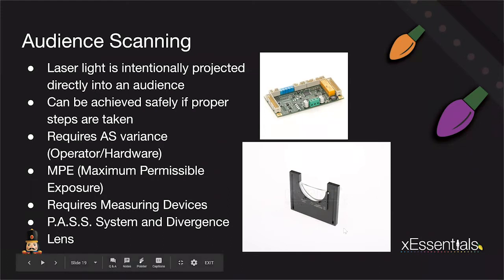So this is a divergence lens. As you can see, it's kind of a half moon lens. And the idea is once the laser beam scans low enough to where it's hitting the audience, it's actually spread out. And we call that divergence, when a laser spreads in space to where the power is being dispersed over that area. Basically, what you have to do is set up measuring devices and measure the lasers where the audience would be standing, and measure that to make sure you're below that MPE.